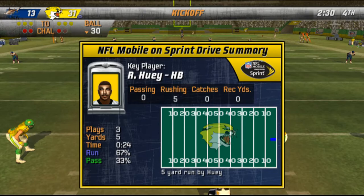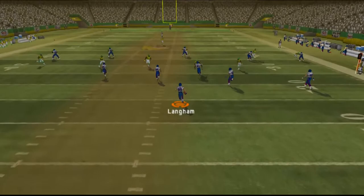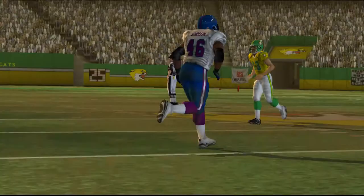Ward in to kick this one off. This one is fielded by Langham. They need one quick score, and then some more. Number 89 on the return.